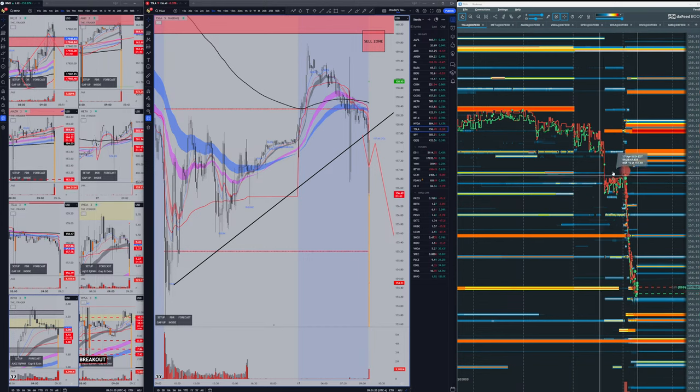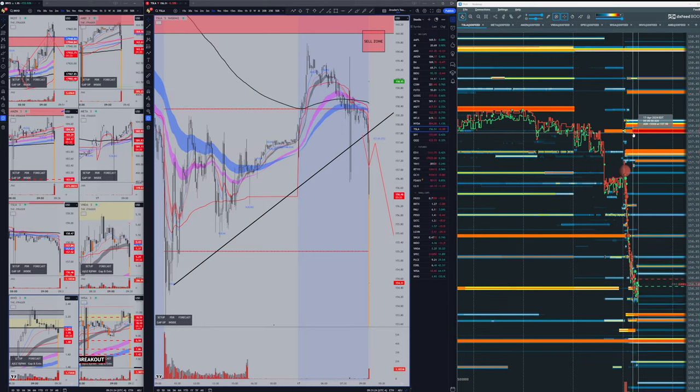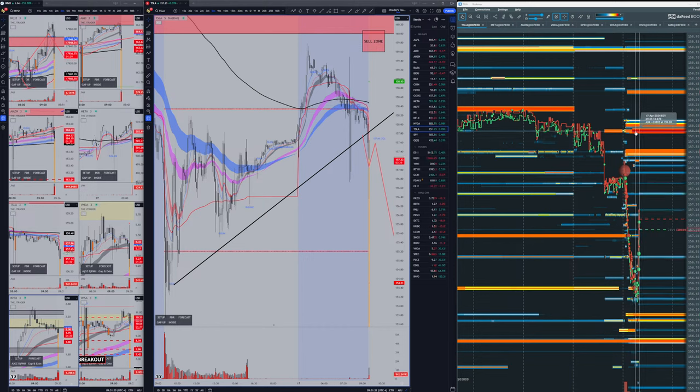See what a big selling pressure on Tesla, liquidity above. And remember, have patience, because for example, Monday, we had only two setups at the gate, and then we had all the other setups, A plus, for multiple hour return between 1 and 2 p.m.